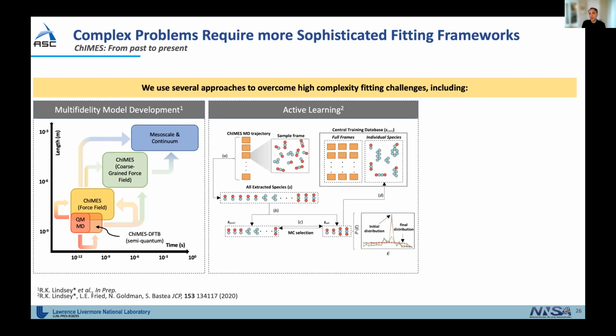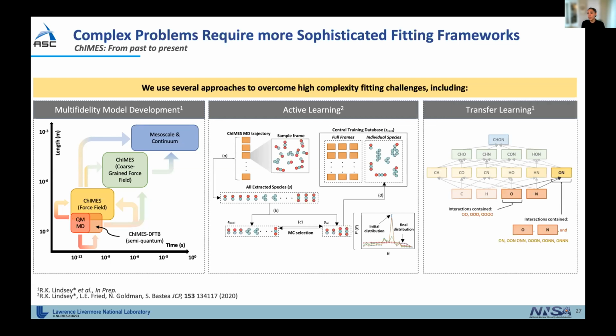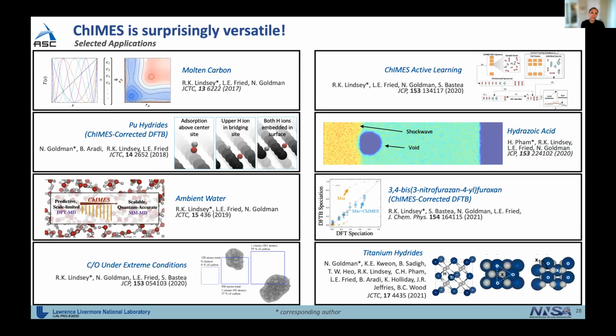This is just showing a schematic for one of the approaches we use to inform chemistry in our models. And then we also are using transfer learning to try to make these really large fitting problems a bit more manageable, essentially by recycling pieces of models we've already fit where possible. As I mentioned, this whole CHIMES development effort really was targeting description of organic molecular materials under extreme conditions.